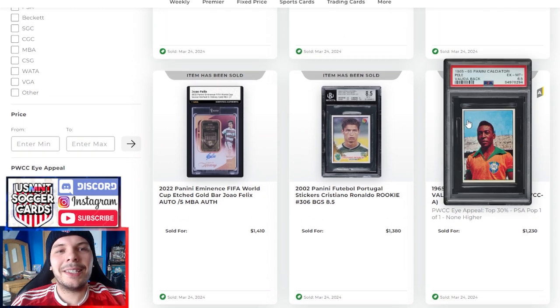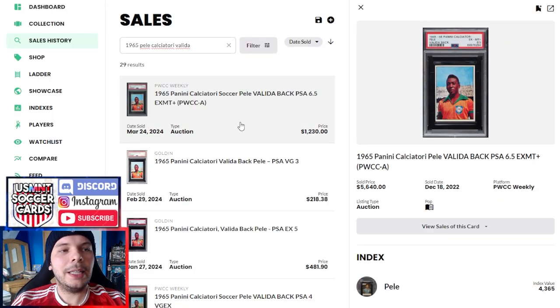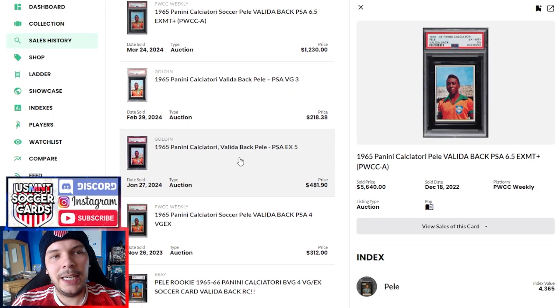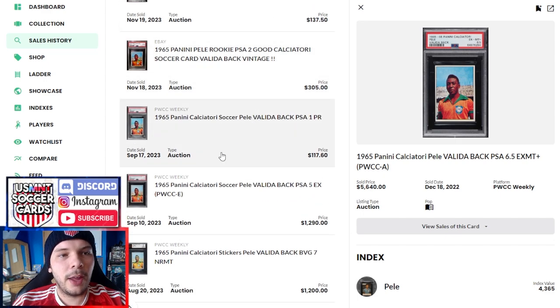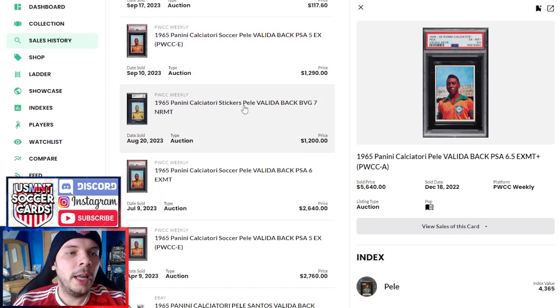Up here we have a PSA 6.5 Velita back of the Panini Calciatore that went for $12.30. Yeah, looking back at past sales for the Velita back, we have a 3 for $218, a 5 for $480. There's actually a sale. Okay, so there's a 5 with an eye peel that went for $1,300 last year, so relatively that seems like a decent price point.